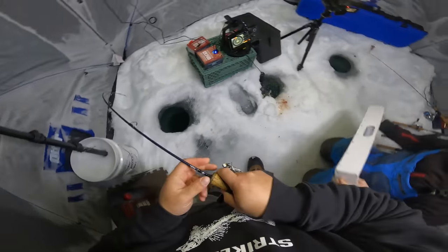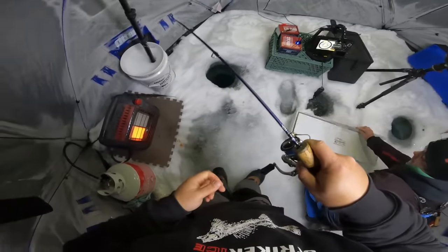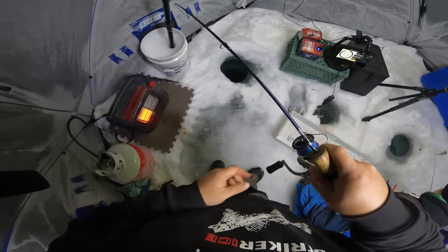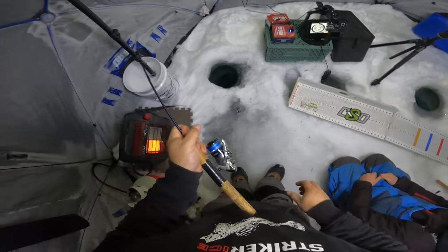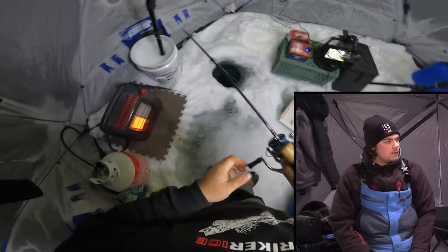Savage Gear sand eel. Oh, really? Yeah, first time I put it on this trip, and I was like, I got to put it on, because it did well at Cranberry. It's been such a good bait for me. It's just got a slow tail movement to it. At first I didn't think it was this big, but it's starting to feel like a good fish.